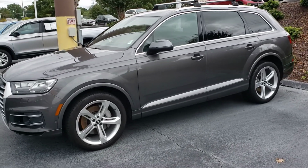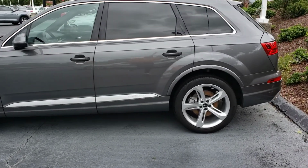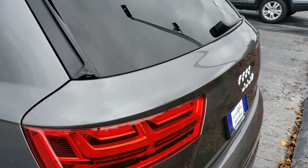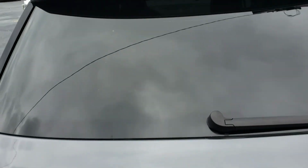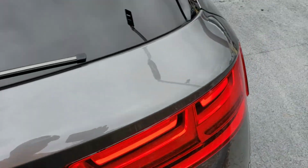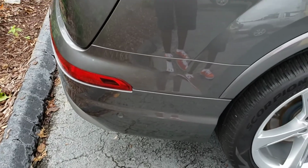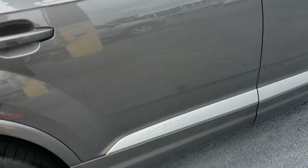Wanted to give you a close-up and personal look at this 2019 Audi Q7 Prestige model. I'm going to try to capture this thing as I walk down the passenger side.